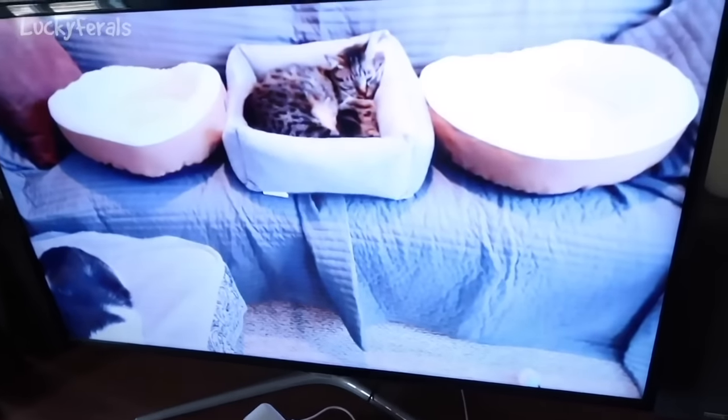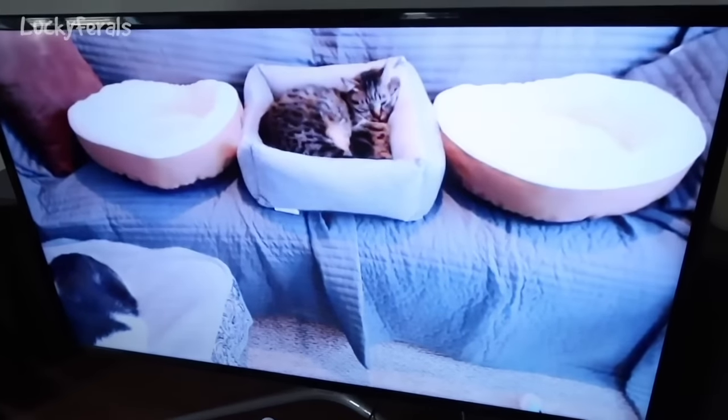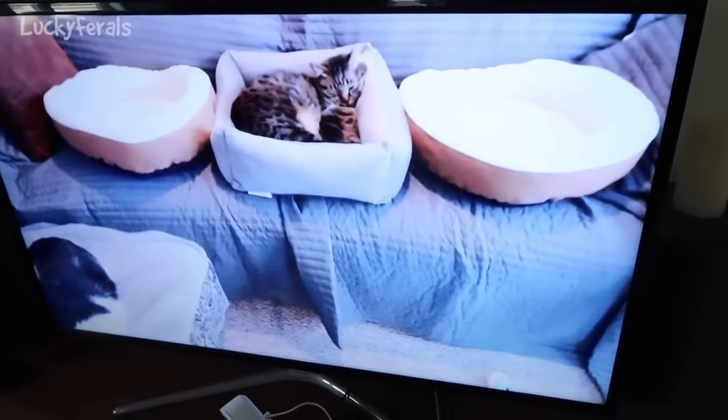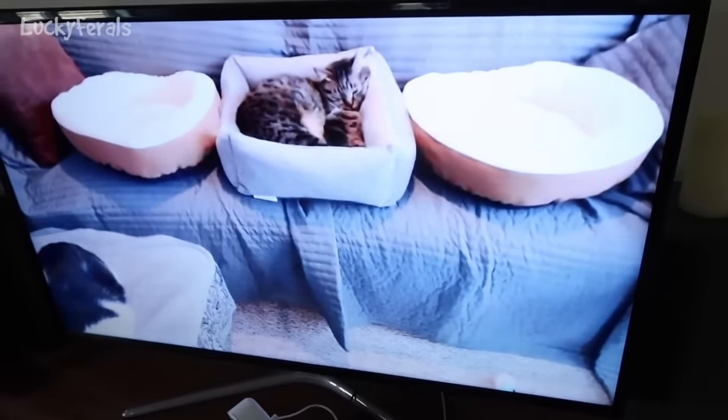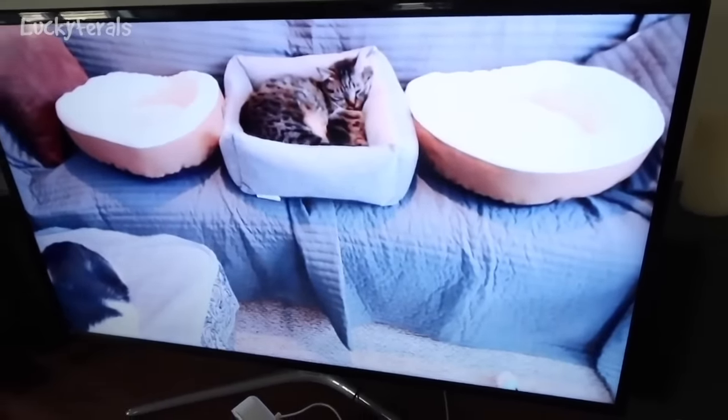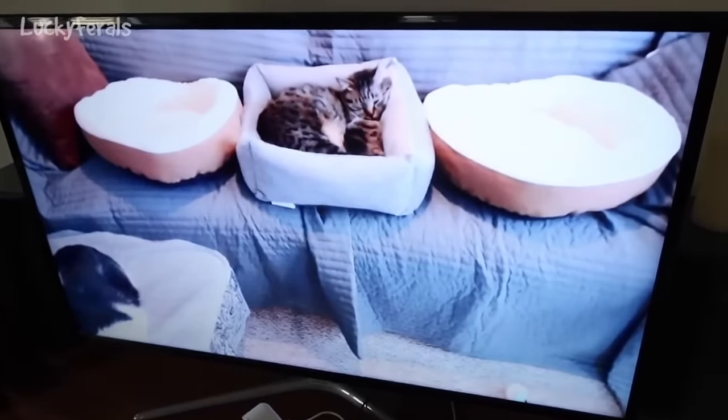So I'm upstairs right now and I'm getting some stuff done around the house, and I have the live stream of the cats downstairs on the TV in the living room. It's so funny. Here I am upstairs getting stuff done, but I can keep an eye on what's going on downstairs with the cats.